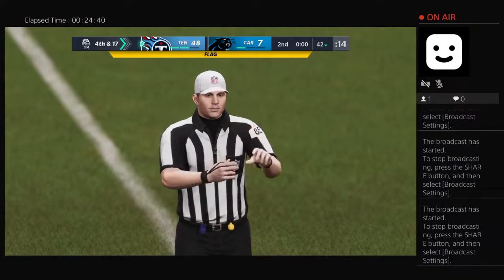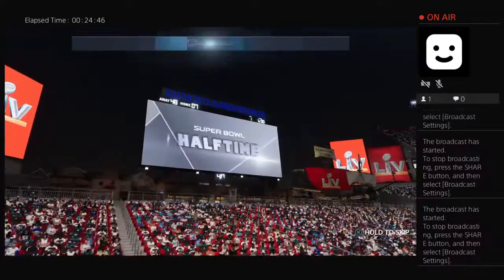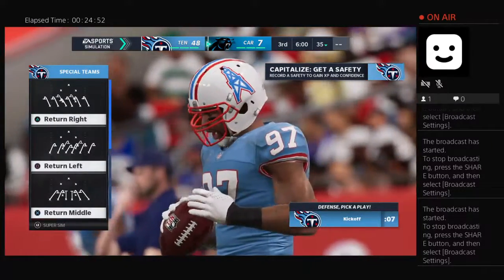Illegal block in the back, return team. Well, they got the ball already. So the halftime show of the Super Bowl abbreviated, ready to go for the second half.